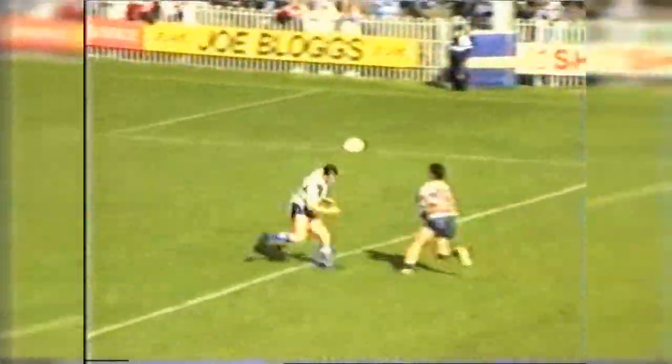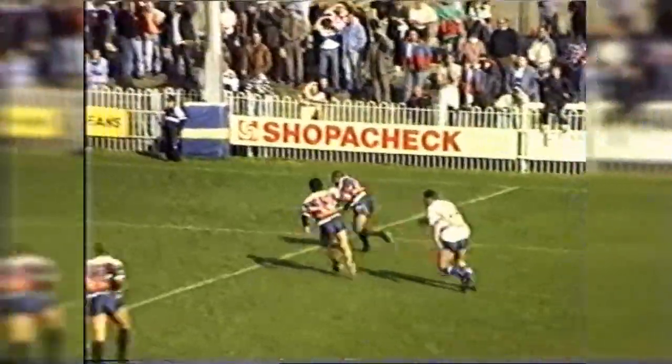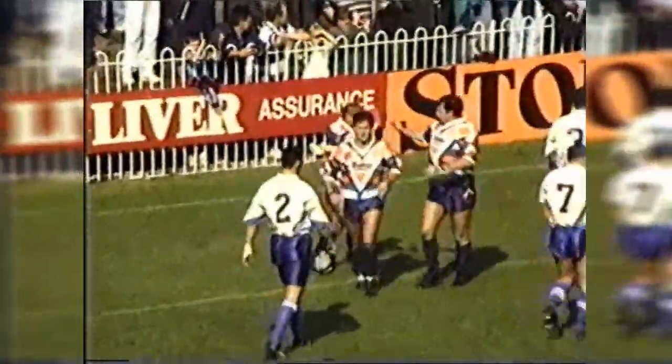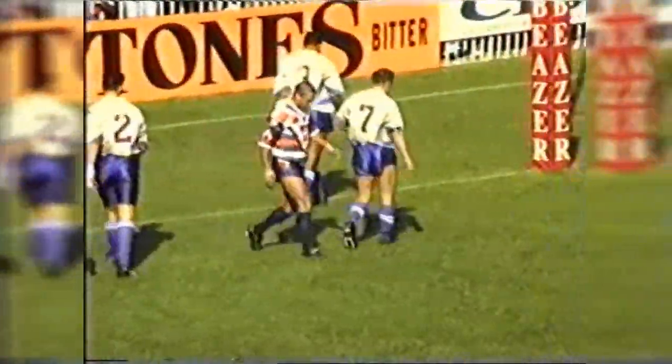So Tim Sharp with the ball now there to Darren Appleby now there to Ian Smales. Ian Smales there to Terry Manning. Terry Manning there, cuts it back inside. Terry Manning going towards the post. Terry Manning scores his third try of the season in 2 games. Marvellous play that by Rovers.